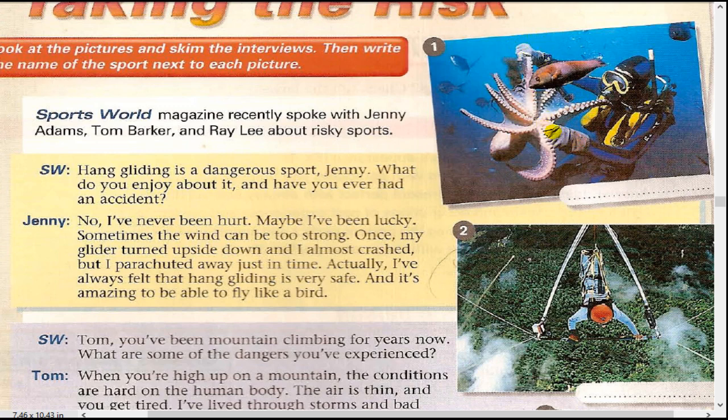What's he touching? What's he catching? An octopus. An octopus. Goldfishes. Fishes with wonderful, colorful fish. Different colors. Goldfish.